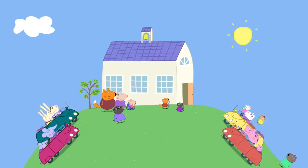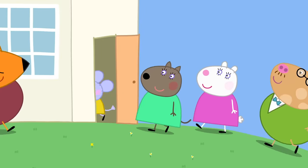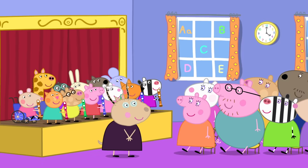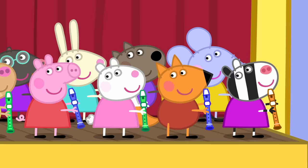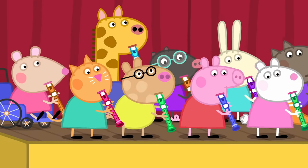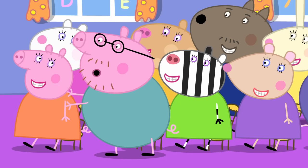Peppa and her friends have been practicing the recorders all week. They are giving a concert for the parents. Welcome to our concert. Ready, children? Bravo! Bravo!